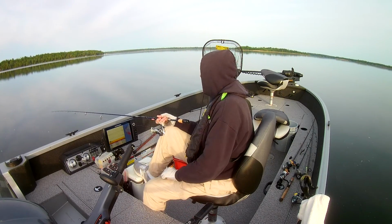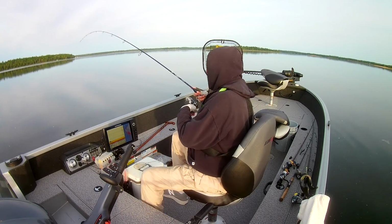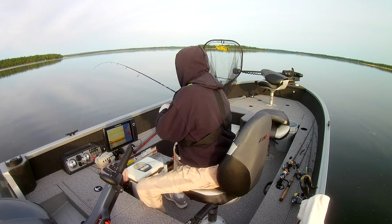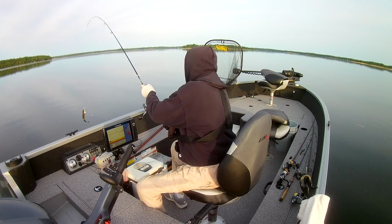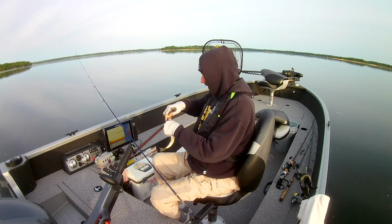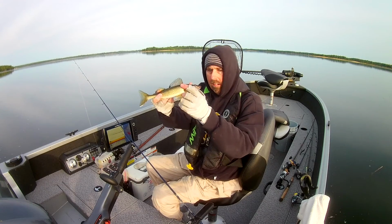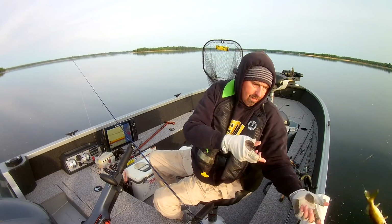What I'm fishing now, oh, there's one, is an underwater hump in 18 to 22 feet. Hey, there's a little bitty fish. Yeah, little guy. Good to see them little ones in the system. Now that means that's good for the future of the lake.